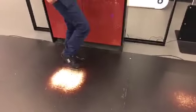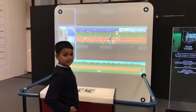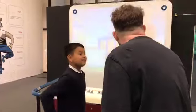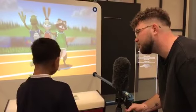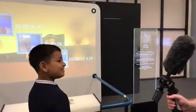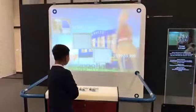So as you can see, by stomping on the board, it showcases who's going to win the race fastest. So you can do this either on your own or you can do it in a pair. So you did that in, let's have a look, 13 seconds it took you to do 100 metres. Do you think you could do that in real life? No. No? Perfect. Well, thank you for that. And do you want to have another go to see if you can beat your record? Right. Let's watch then and see.